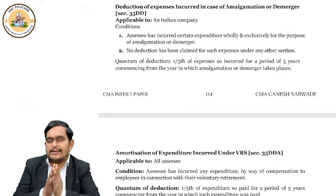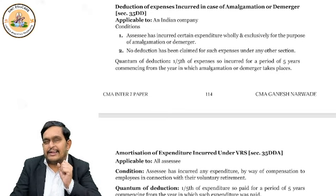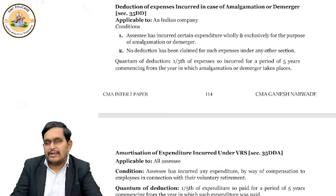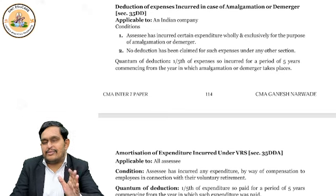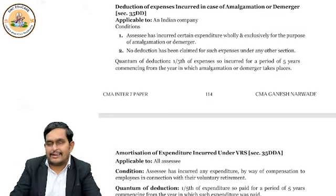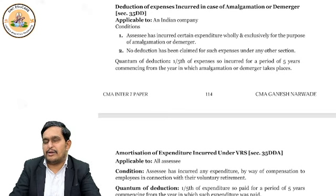If you don't claim under any other section and want to claim under this section, then it's perfectly fine. So we discussed section 35DD, deduction in relation to expenditure incurred for amalgamation. Who can claim? An Indian company can claim. Which company? The amalgamated company should be an Indian company. It should incur amalgamation related expenditure. No other section should give deduction for this. Then only in 5 installments over a period of 5 years you can claim the deduction. That's it.